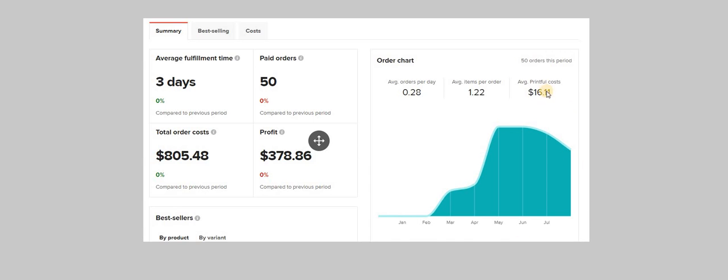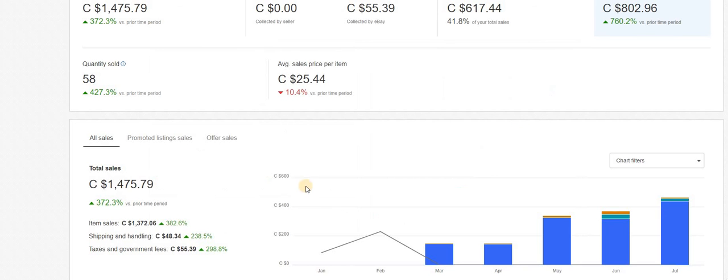As you can see here, average Printful cost is $16.11. Average items per order is 1.2, so there are certain orders that are more than one item. And then these guys give you the statistics for their fulfillment time, which is 3 days, which is perfect. You really want that speed and quality of service to be offered for your eBay store.